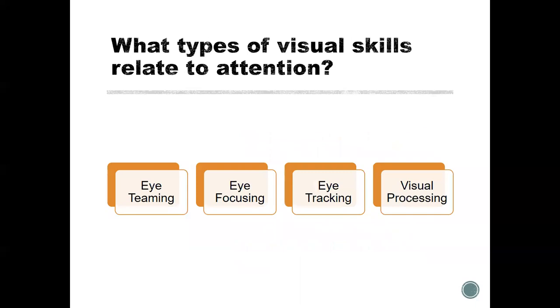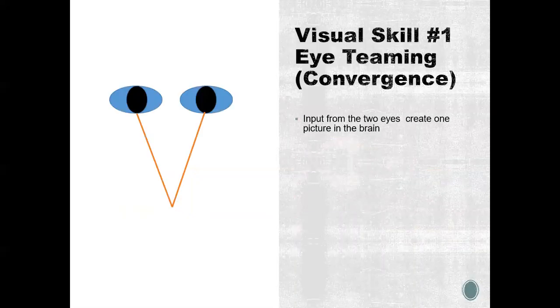So what types of visual skills are related to attention? Today we're going to talk about eye teaming, eye focusing, eye tracking, and visual processing. Those are the 4 main areas that can cause difficulty with attention, especially in the school setting. So let's look at eye teaming first. What do I mean by eye teaming?